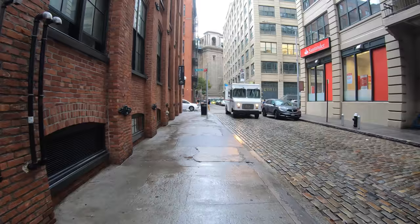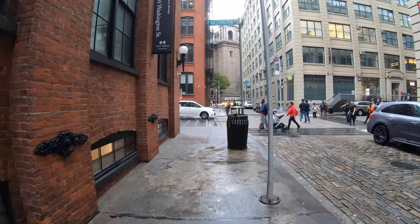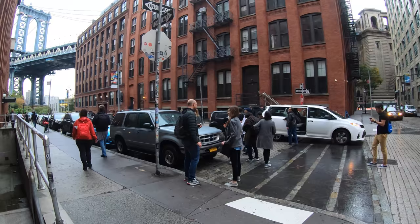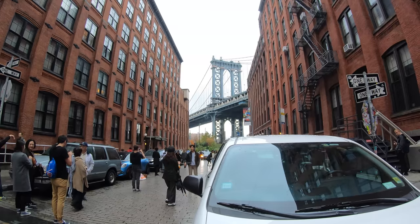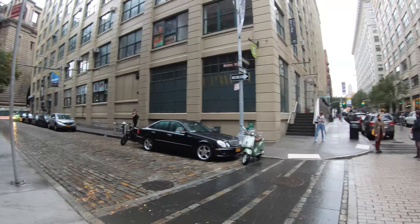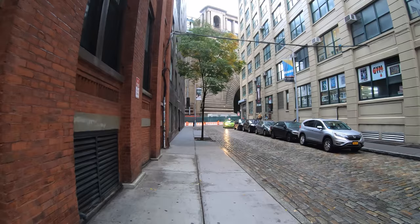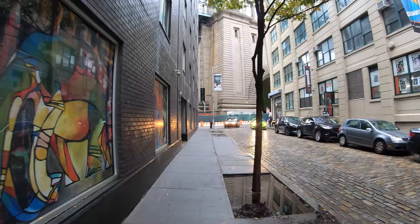I've approached Washington Street. This is a very famous spot to take pictures. Here you can get a frame perfect picture of the Empire State Building located through the arch of the Manhattan Bridge. That's why everybody comes here to take a picture. You can't really see the Empire State Building right now because it's so foggy out. If you want a better picture, I advise you to walk further up towards Front Street. And then get very low to the ground, then you'll see a better image of the Empire State Building.